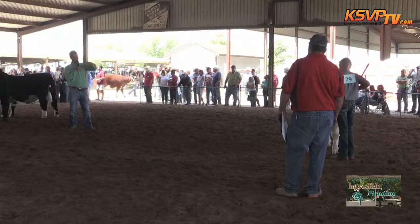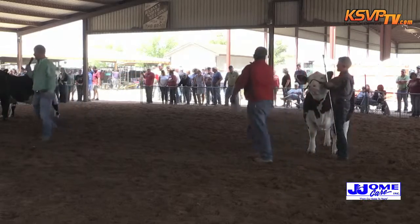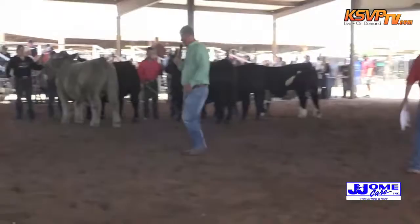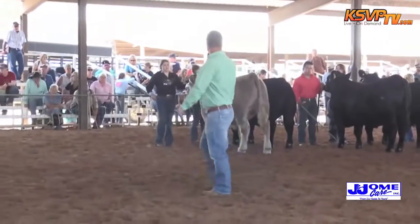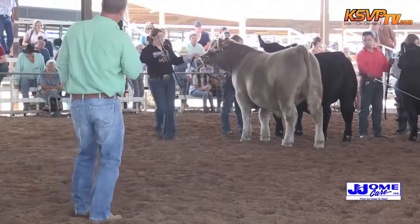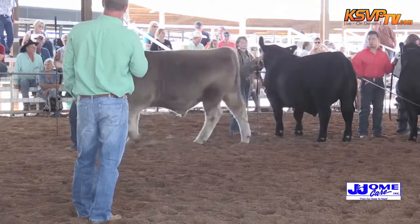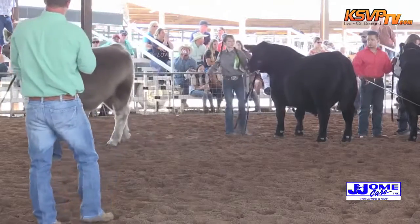Maybe not quite as stout as the one we've got that wins the class, but a nice job there to that young man. The one that's going to come in here fourth, this one here, really good in terms of his feet and legs. That one's got a great look from profile. That one just gives up the most, probably of the top 5 or 6. That one's given up the most muscle. That one's the plainest right behind his shoulder.